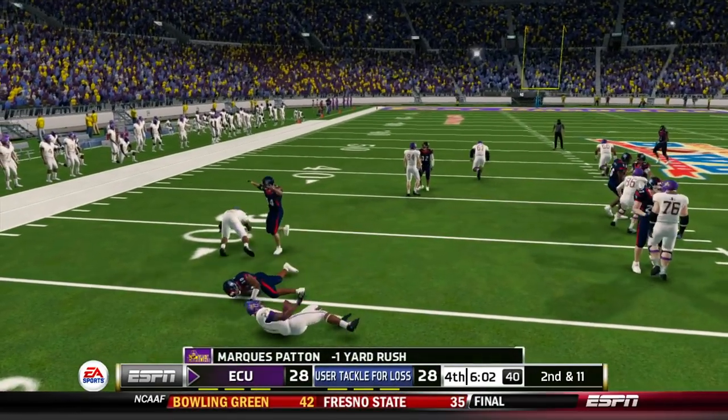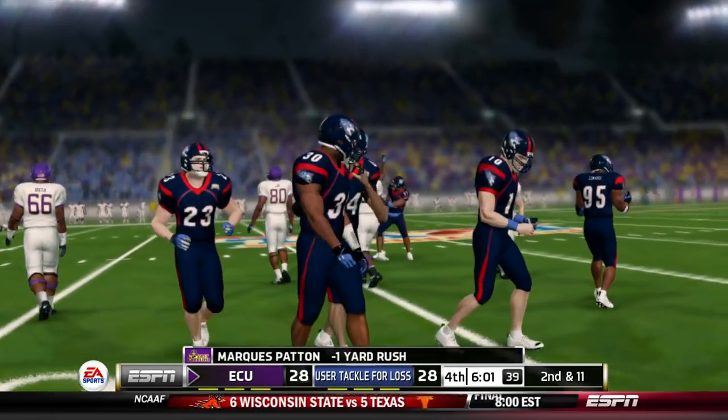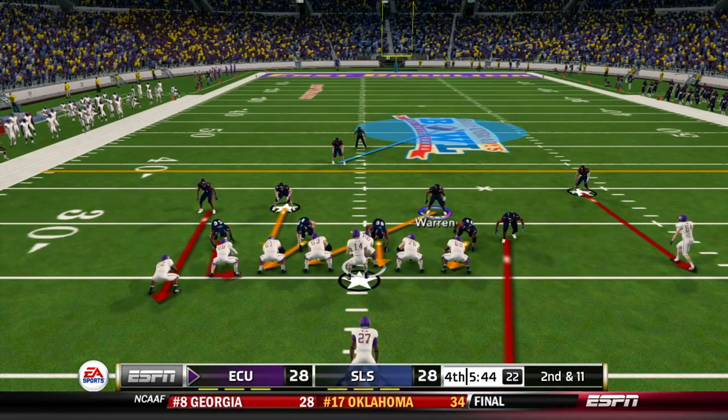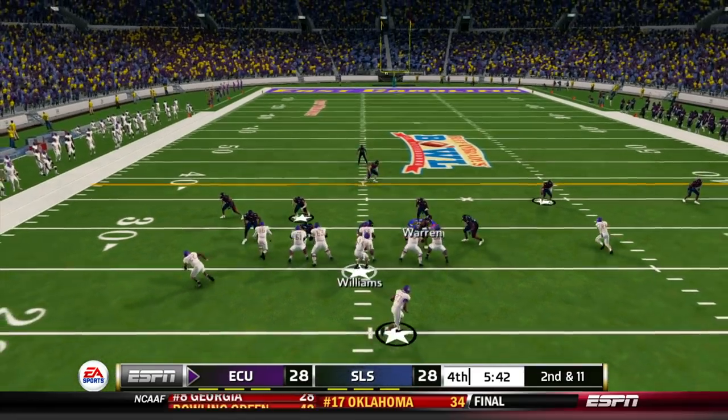So first and 10, handoff to left side. It's going to be Patton, and he does get tackled in the backfield by the captain. It was just a matter of time until he made a play. And now he gets it to a second and 11.